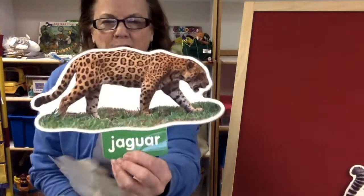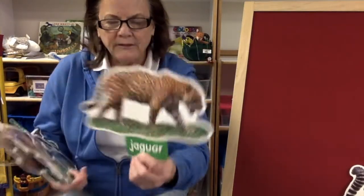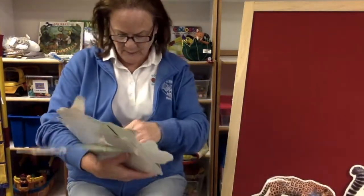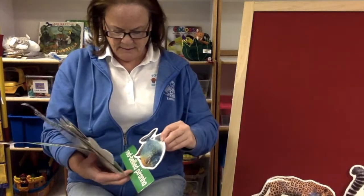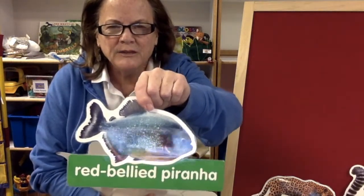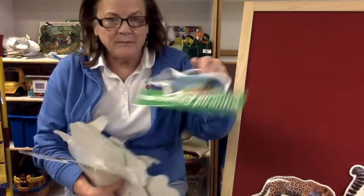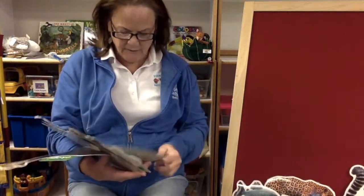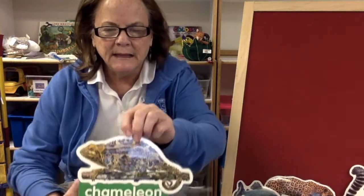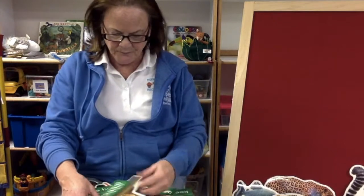This, you probably know, a jaguar. Jaguars do live in other places, but not in Point Pleasant. This is a tricky fish called a red-bellied piranha. Can you say that with me? Red-bellied piranha. He swims in the waters around a rainforest. You might know this creature. He's called a chameleon. He changes colors. You can read about him at home.